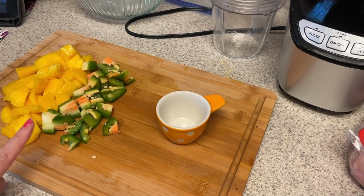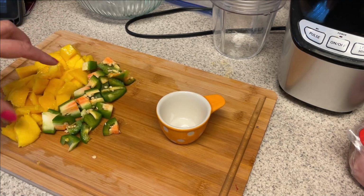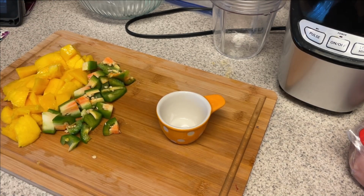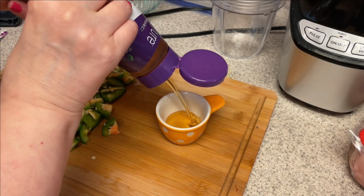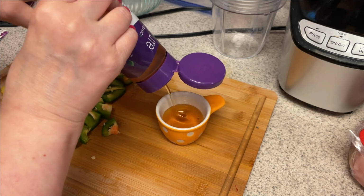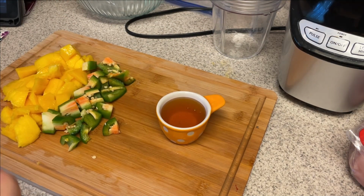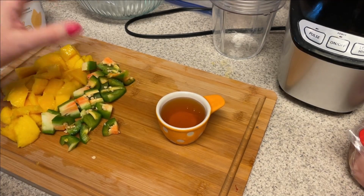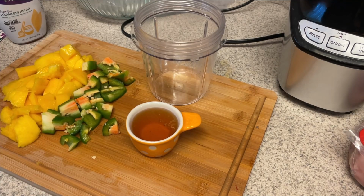Okay, so I have my mango here. I have 2 jalapenos. I did not de-seed them because I want it spicy. If you don't want it as spicy, take the seeds out. Again, I am just winging it with this recipe because I looked up Copycat Domino's habanero sauce, and I found a couple that were similar but also really different. So I'm just kind of combining them both, and we'll see what happens. These ingredients are kind of questionable, so we'll see.